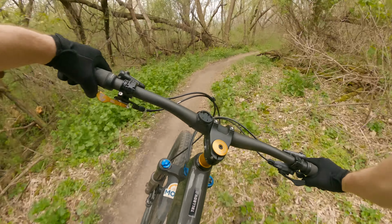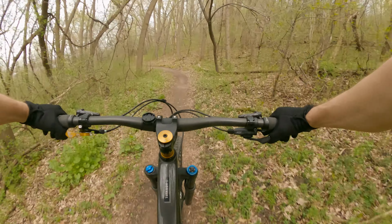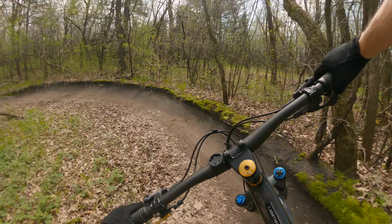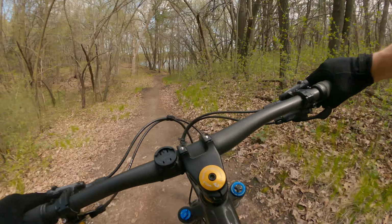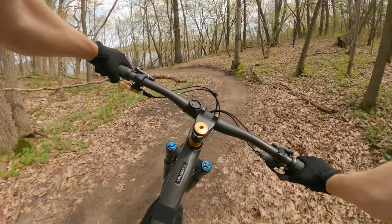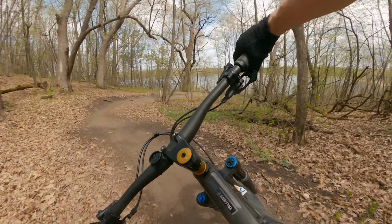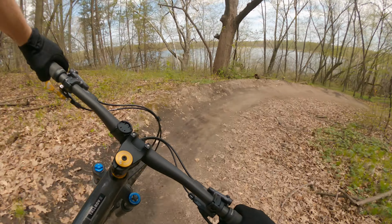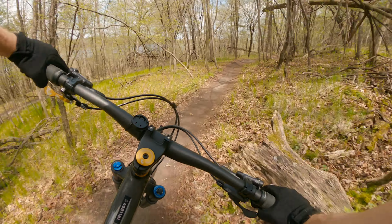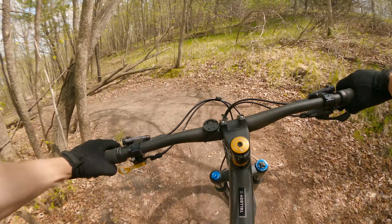So that's a look at the wood features out here at Bertram. They're definitely unique and fun to ride. As for the rest of the trail, I gotta say it's nothing too special. It was in great shape when I rode, and the overall build is solid, but there's just not much elevation out here to work with. While there are some fun flowy spots, they're generally short-lived and tend to end rather abruptly with some sharp turns.